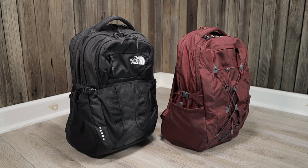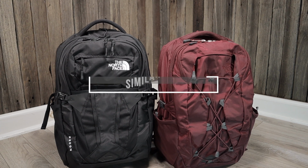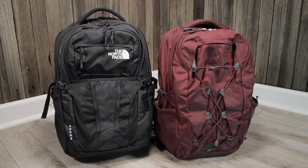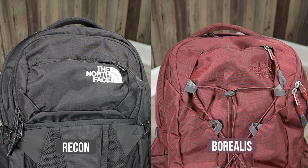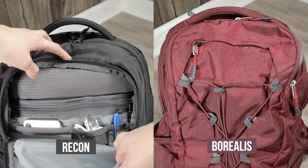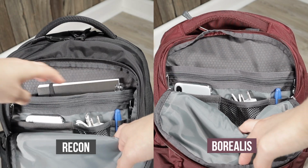What I found interesting about North Face backpacks is how similar they are to each other. Some designs are very different, but what I was surprised to learn was that the North Face Recon and Borealis are way more similar than they are different. For example, both backpacks have small, fleece-lined pockets on the front. Both have the same front compartment with an organizer panel for things like pens, a phone, and other small items. They even have the same stash pockets in this compartment.